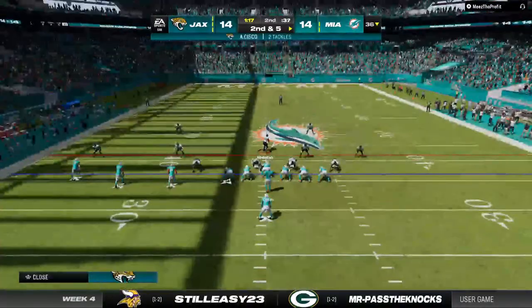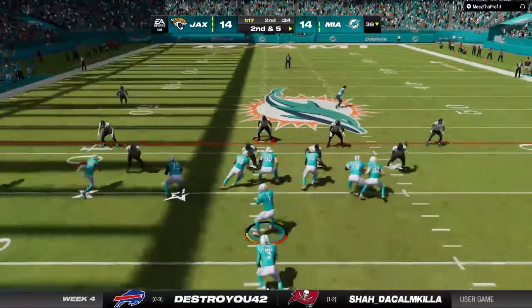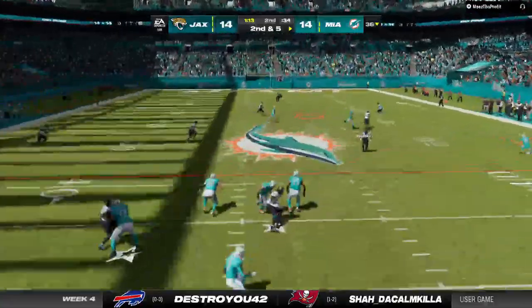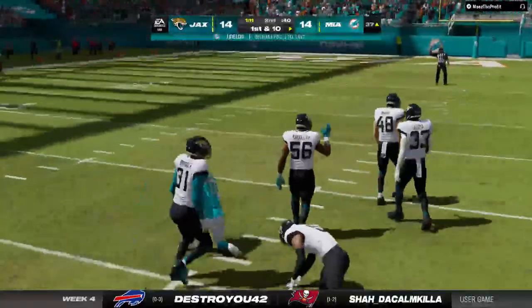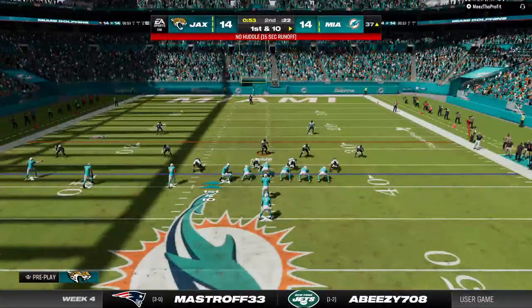because they have the ability to make people miss, and they also have the ability to run over people. And if you do that throughout the game, after a while, they might just run through some of those tackles and go a long way. Well, we saw him shed a nice tackle on that play. And he's going to have another first down as the tackle's made at the Jaguars 37.